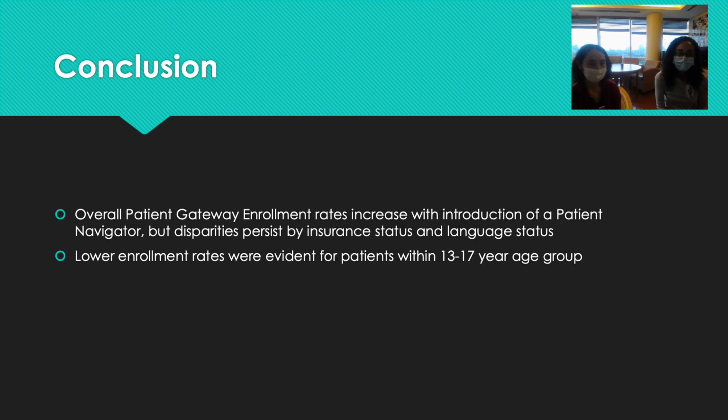In conclusion, Patient Gateway enrollment rates increased with the introduction of the Patient Gateway Patient Navigator, but disparities persisted by insurance status and language status, which could be due to accessibility of technology and related to topics of health literacy and parents' availability at bedside.